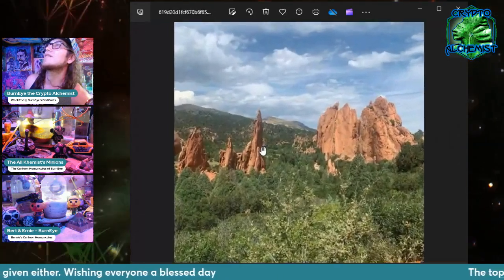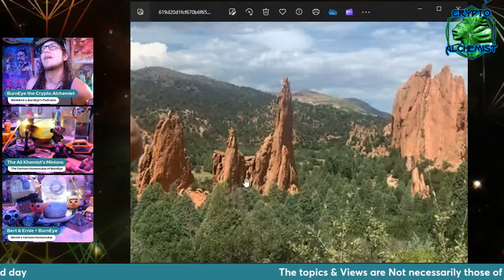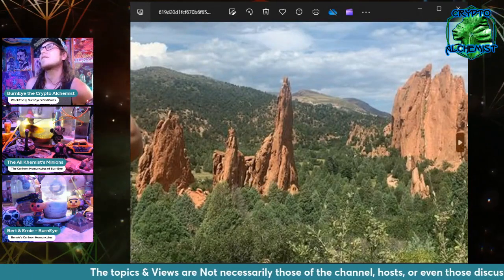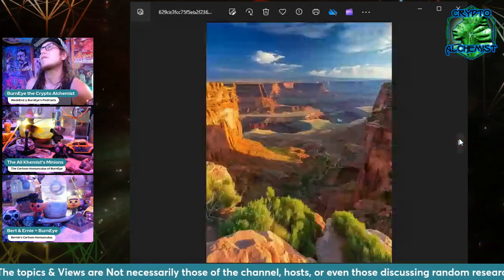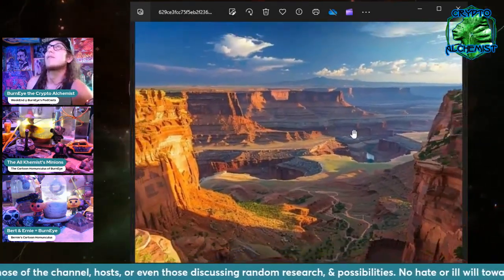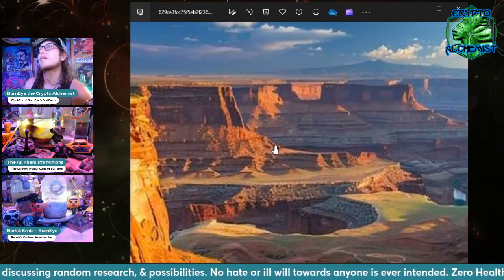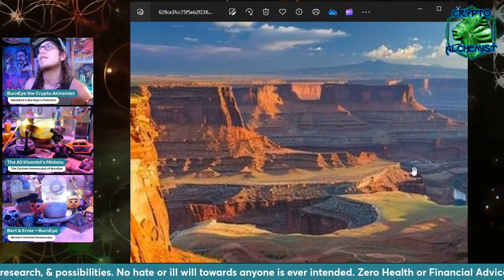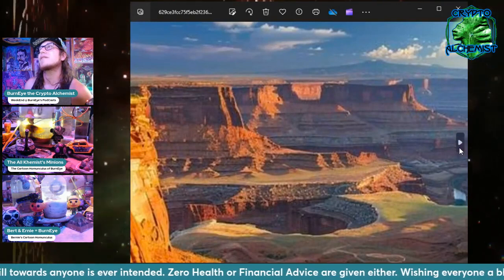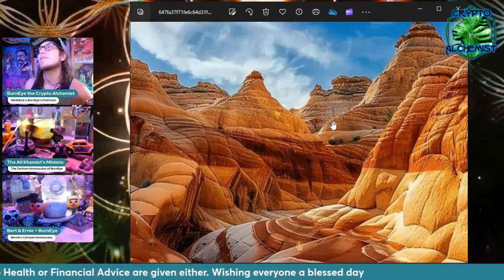Very strange. I believe this is also Garden of the Gods, Colorado, with the Cathedral Rock or Cathedral Monument. Actual name that it is called. I'm not just making that up. Look at these perfect rectangular formations. Water and wind don't do that. See, like, this is how it erodes. Rounded.